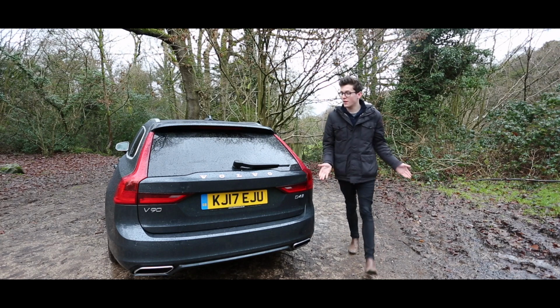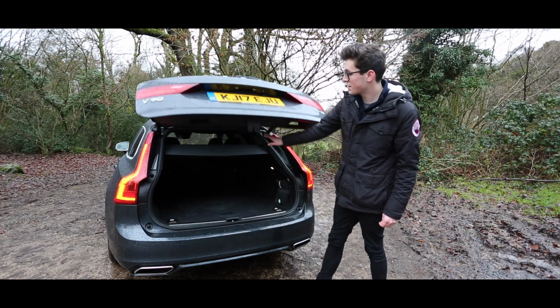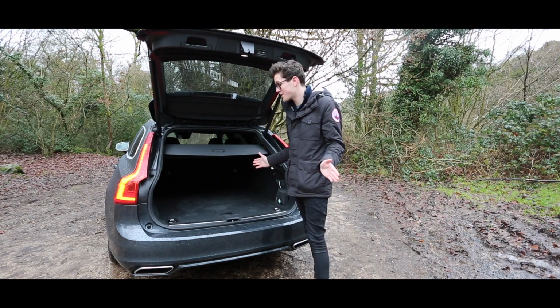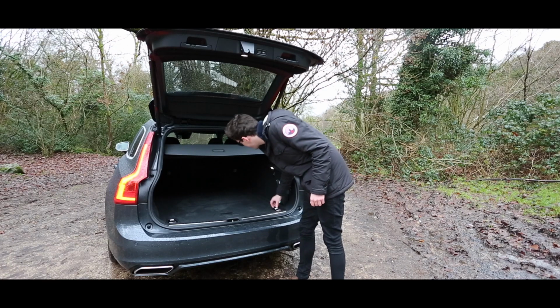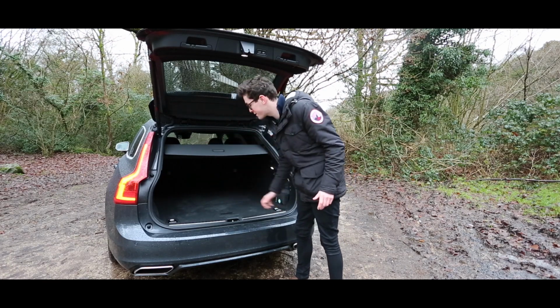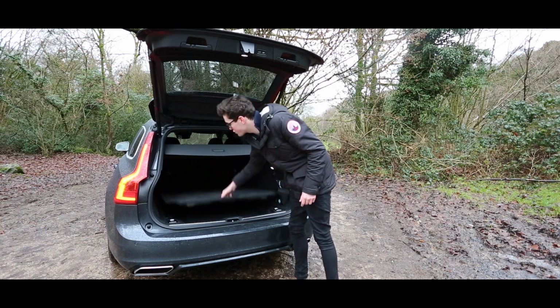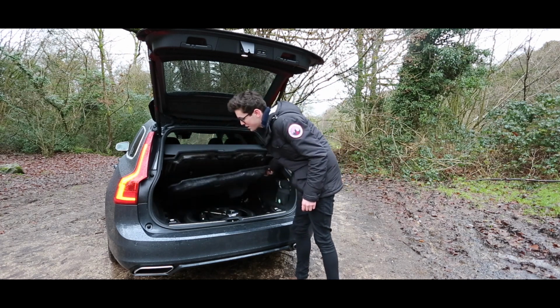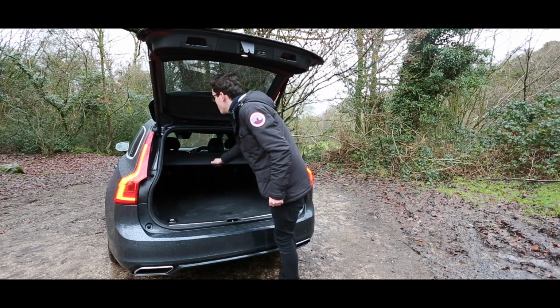Coming to the boot of the car, you've got a power tailgate. There is also this electronic load cover, and you've got 560 litres of boot space back here. There are plenty of tethering points finished in chrome here, and also on the back of the seats. There's also a divider here, and there's also a little bit more storage underneath the boot floor. There's also a space saver spare wheel. The parcel shelf is easily removable.